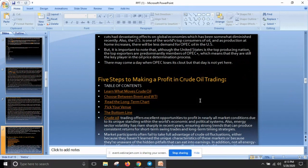But it is important to note that although the United States is the top producing nation, the top exporters are predominantly members of OPEC Plus, which means that they are still the key players in the oil price determination process. There may come a day when OPEC loses its clout, but that day is not yet here.